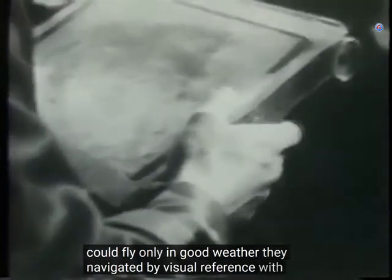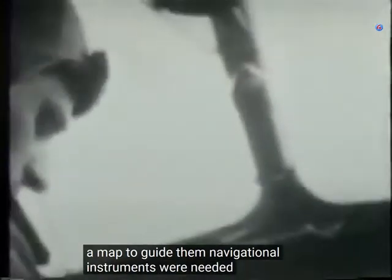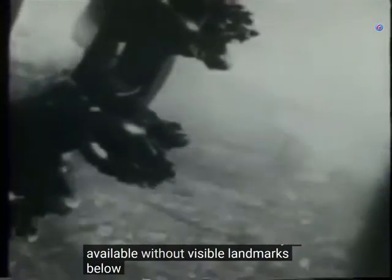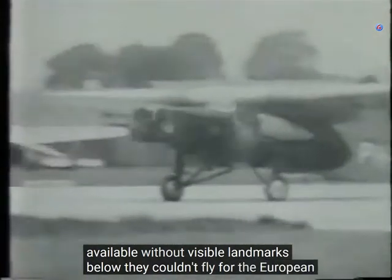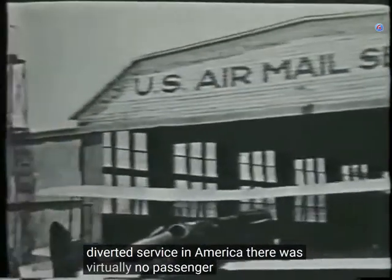In the early 20s, pilots could fly only in good weather. They navigated by visual reference, with just a map to guide them. Navigational instruments were needed, but not yet available. Without visible landmarks below, they couldn't fly. For the European public, this could mean delayed or diverted service. In America, there was virtually no passenger service.